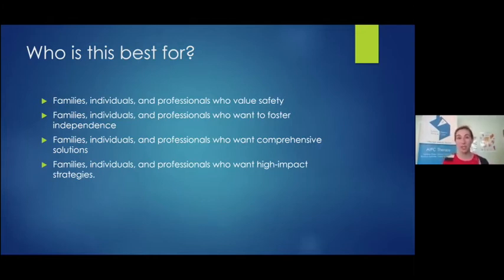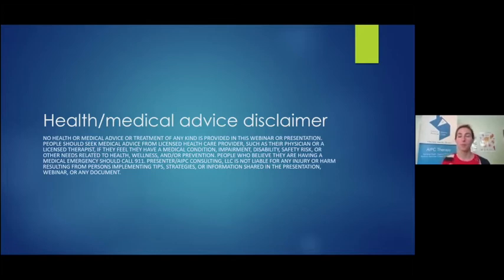This training series is really best for folks who are valuing safety, for families, individuals, and professionals who want to foster independence, who want comprehensive fall prevention solutions, and who want high impact strategies. Before we get started, this is a general fall prevention training program. It is not meant to be a substitute for individualized fall prevention programs or treatment of any sort of medical condition. So if you or someone you know needs individual fall prevention programming, or needs treatment for a health or medical condition, then please reach out to a licensed healthcare professional such as myself or another professional in order to get the help that you need.